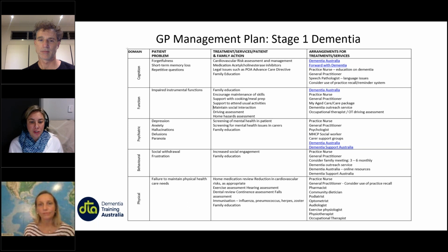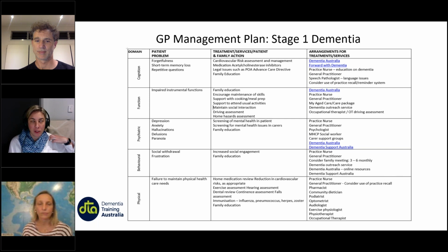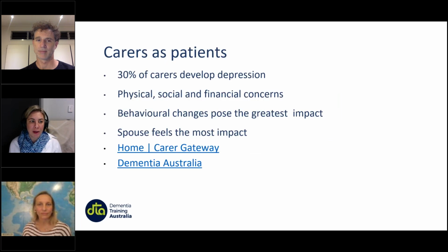So this slide just shows you all of what we've just said in one picture. It's quite a busy slide, but these are our GP management plans, which are available on our website. So you don't have to remember everything or go back to the slides. You can just download these. And so that's really why that slide is there. The next slide is going to be talking about the carers.